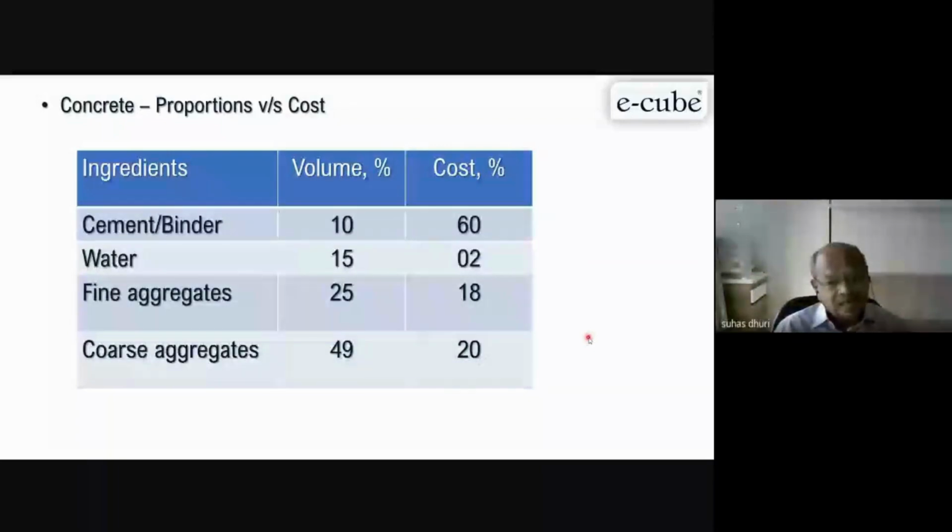Then fine aggregate and coarse aggregate, you can see, though the quantities are very high, cost-wise it is less. So the major cost goes only to the cement or binder. So there is a huge scope to optimize the cost.